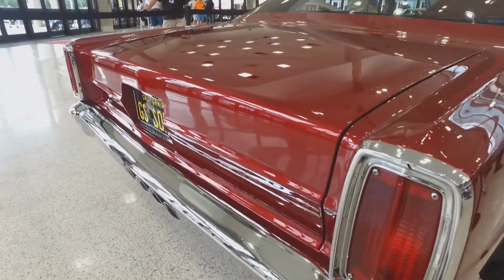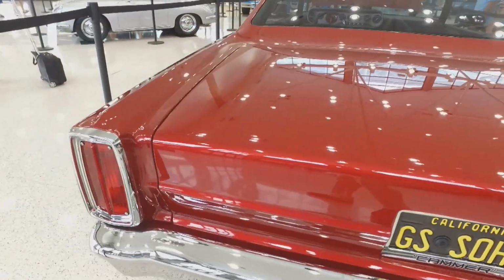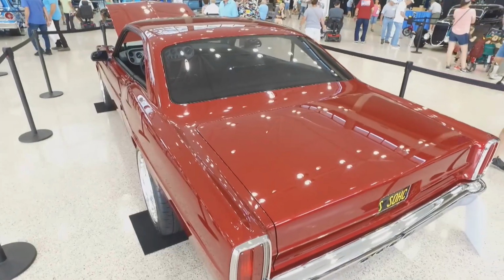The car's beautiful. Yeah, no doubt. I can tell the meticulous work. No wire harnesses. I can't see a wire harness. I tried to get in the car. The door handle flipped under there. I mean, just perfectly put together.